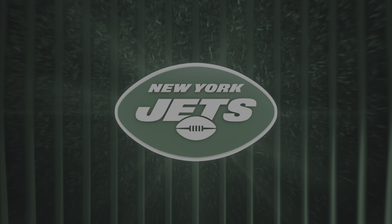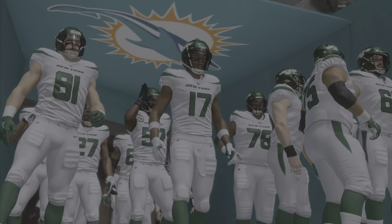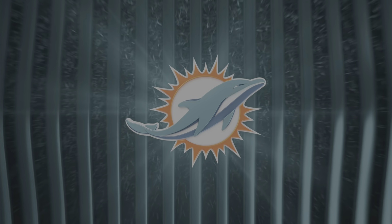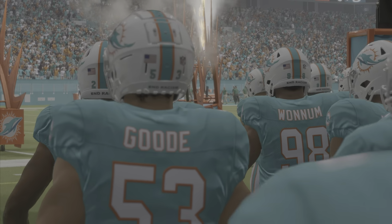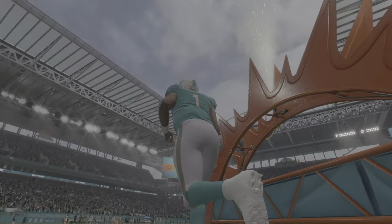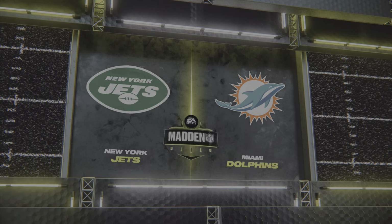We are about 15 or so miles northwest of world-famous Miami Beach as we are set for football at Hard Rock Stadium in Miami Gardens. Today we've got a Week 5 matchup in store here as it'll be the New York Jets taking on the Miami Dolphins.